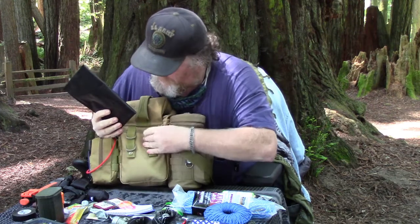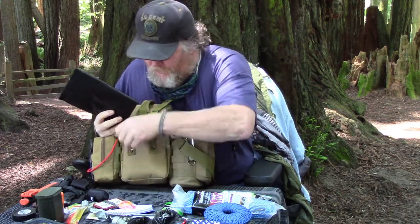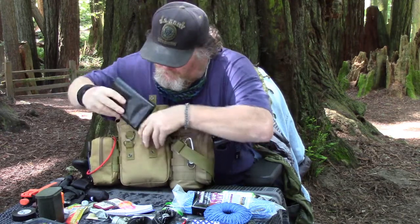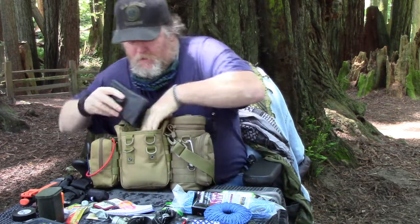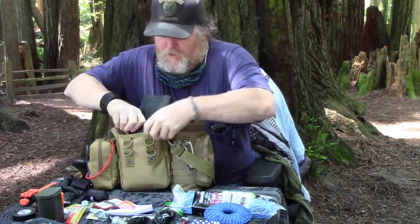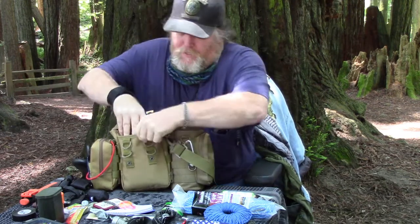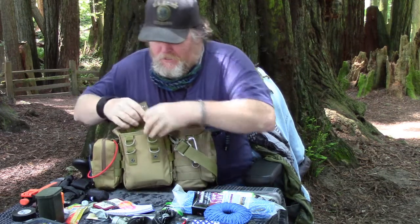This has a little back pocket here. You have to pull these out to get to it. I'm going to put my 2 garbage bags right there. And yeah, these are a little bit difficult to get in and out, but the garbage bags you're really not going to be using unless you need them.